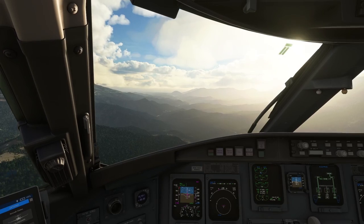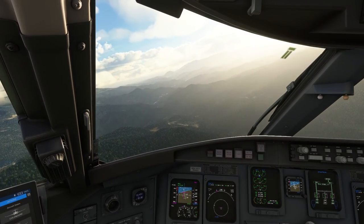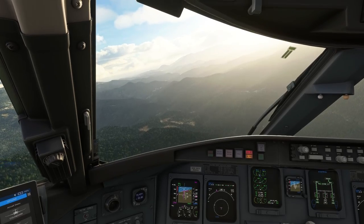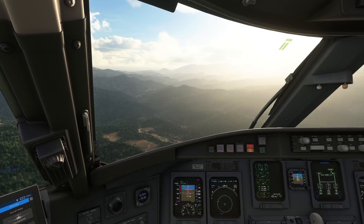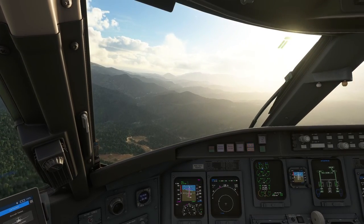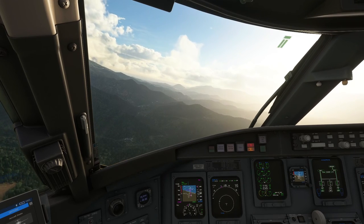So should we go and fly this valley in the CRJ, see how well it handles it? We'll certainly do it until we get annoyed with it. Pull up. So we're up to 300 knots, and we're not in a military jet, so we'd be getting into all sorts of trouble for this. Sink rate.